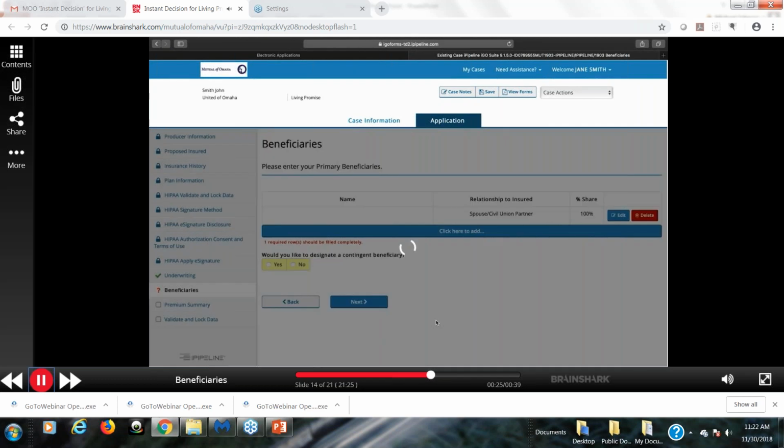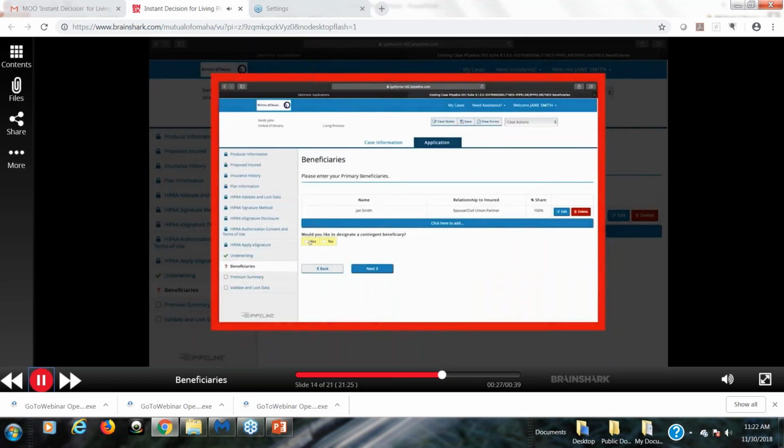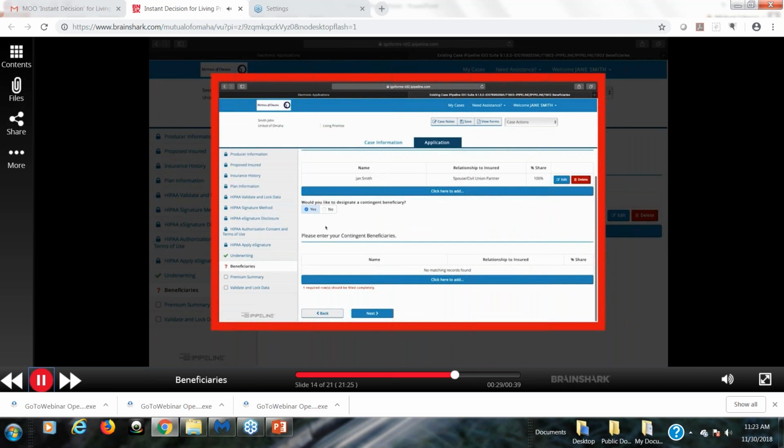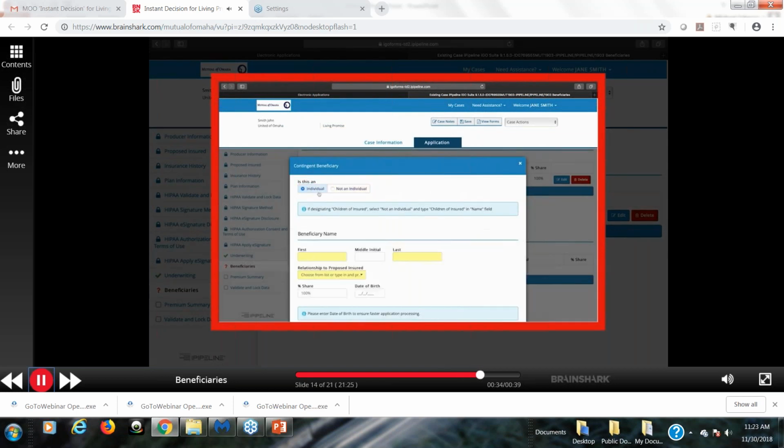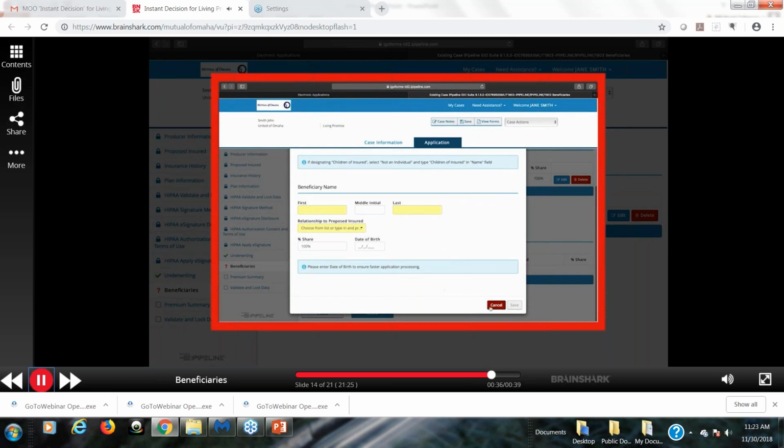Once complete, then identify if the client would like to add any contingent beneficiaries. If so, follow the prompts that are exactly like the primary beneficiary section. Once all beneficiaries are identified, click Next.